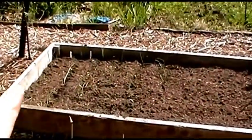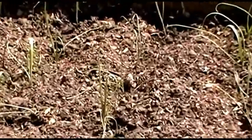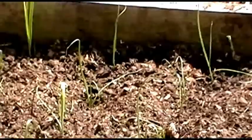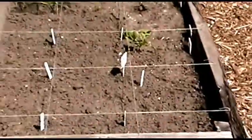The bed over there, you can see I've planted some leeks out in. This was covered, I've dug it over, beautiful soil, so I'll put some of my leeks in there. So let's see what those do.